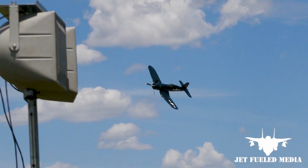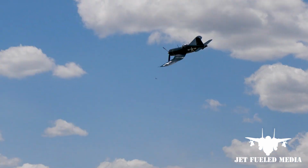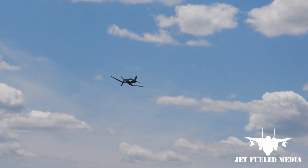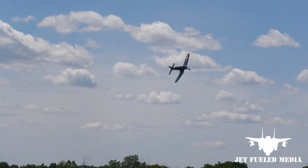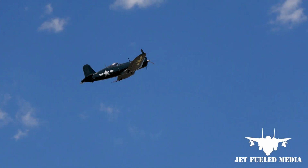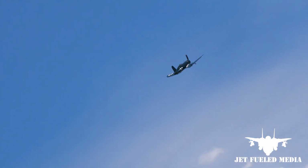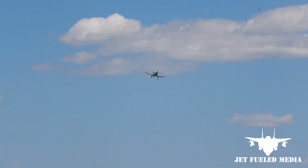Another pass for the photo and the Titan is out here in front of the one. Another beautifully shot pass from the left and yet another photo opportunity. That's so much fun inside. That one for the folks down on configuration. Gear down, flaps down, and the tail hook out.